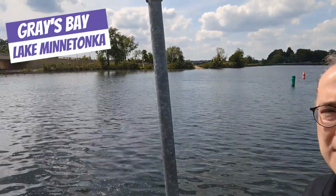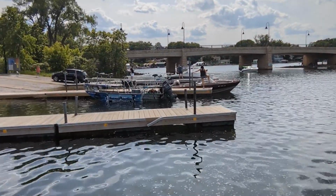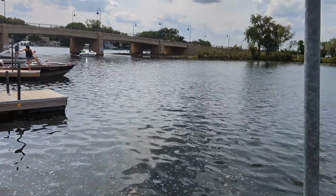All right, here we are. This is Gray's Bay, Lake Minnetonka. I used to go fishing out here as a teenager and a young kid. So as you can see here, this is the boat launch. That's where people launch their boats, clearly. Several pads there as one of the entrances to the lake.